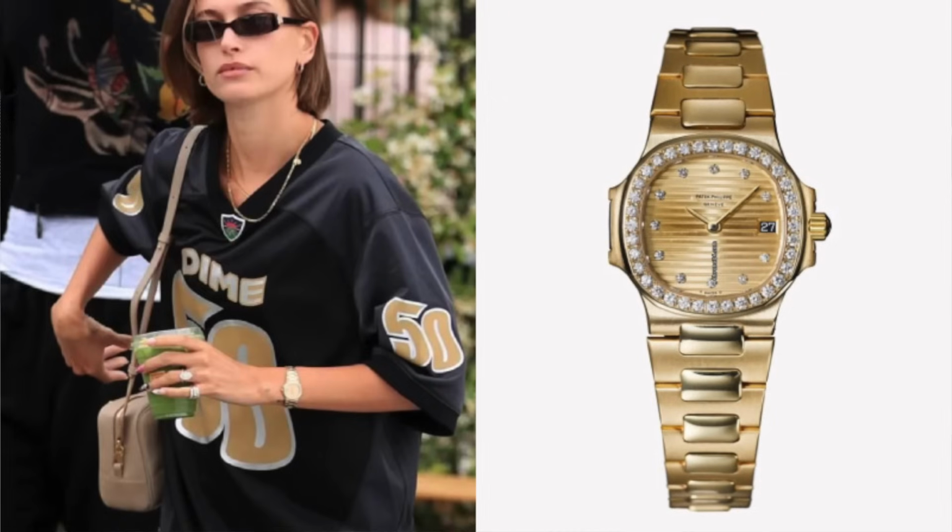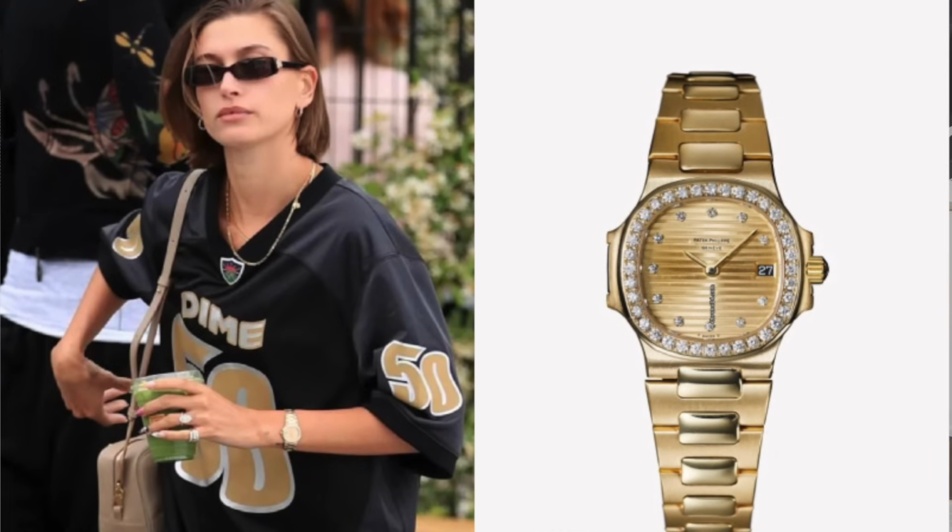This I bought brand new, and this is my favorite thing in the world. I absolutely love this watch. It's a watch that I wanted for so long, and I was like, I'm going to buy this with my money that I've made, and I'm going to feel really good about it. And I still do to this day. When I was looking at this watch, my watch guy, who's also a friend, was sending me photos of Hailey Bieber rocking this watch. And I was like, oh, isn't that funny? Because I never saw her wearing the watch.